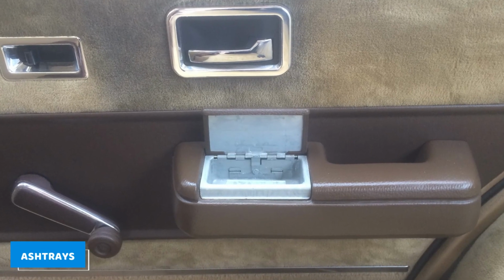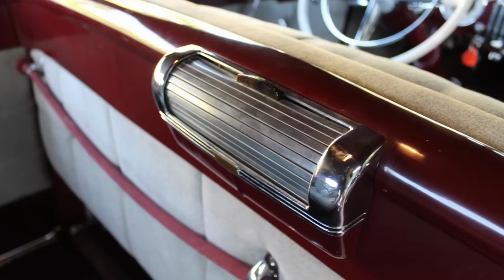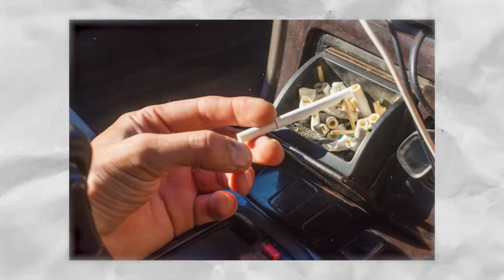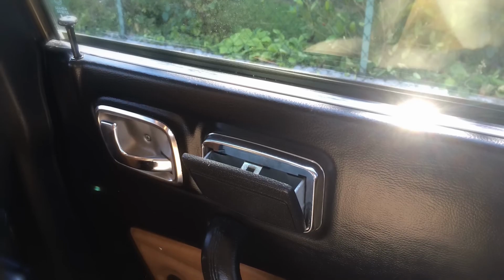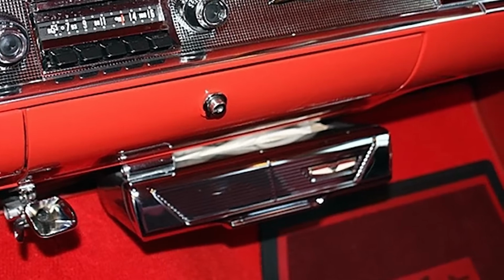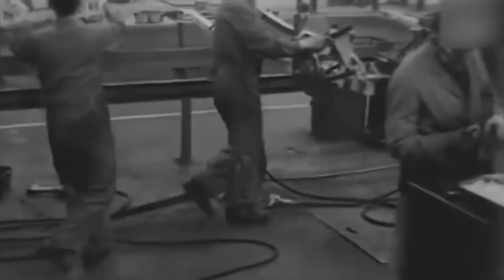Ashtrays were once found in nearly every car, a reflection of the social norms of the early to mid-20th century, when smoking was not only common, but also fashionable. Built into dashboards, center consoles, or door panels, ashtrays came with cigarette lighters and were used by both drivers and passengers.